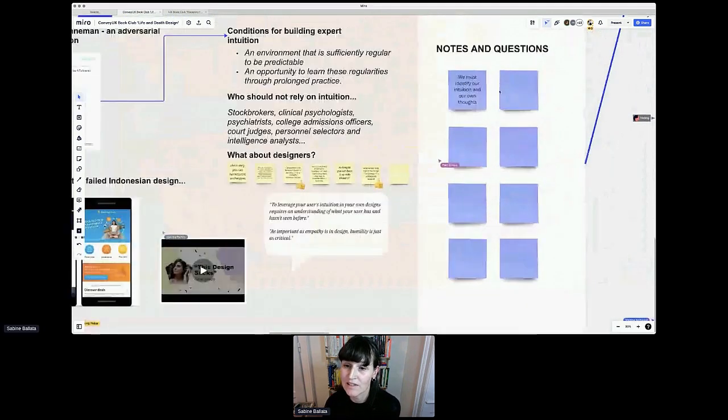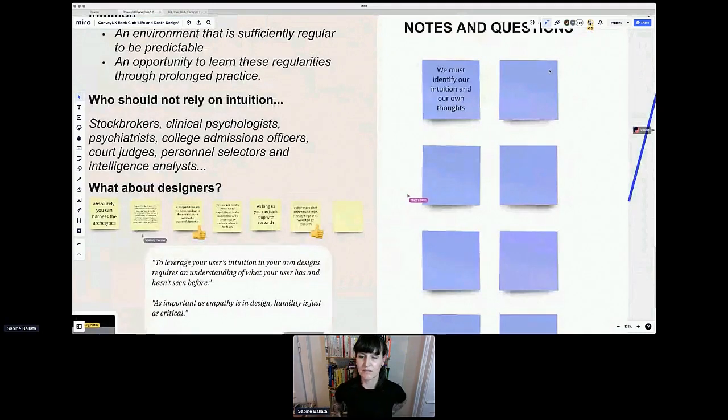And absolutely, like it says here in the note, we must be able to identify where our intuition comes from and self-reflect. I think that's probably lesson number one out of all of this. Great.